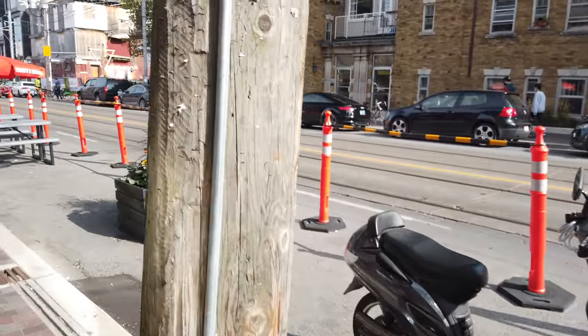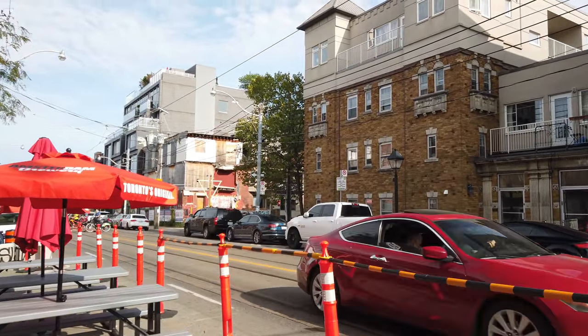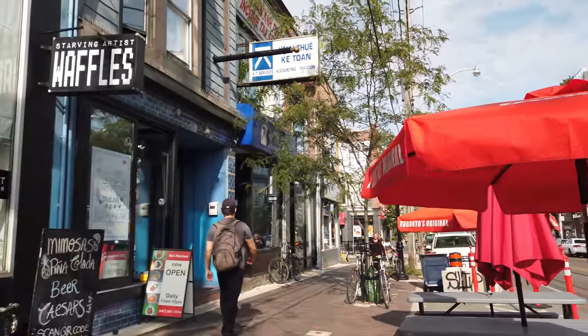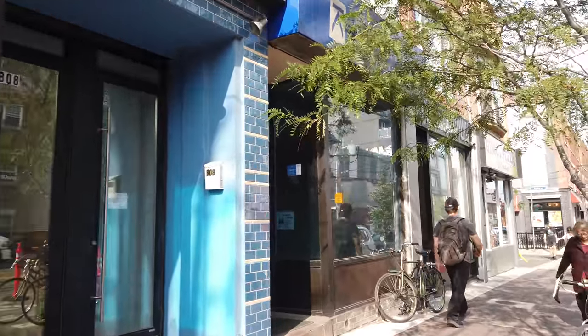A white bicycle like that in the city marks the area where a cyclist was killed. And sadly, there's far too many of them throughout the city.